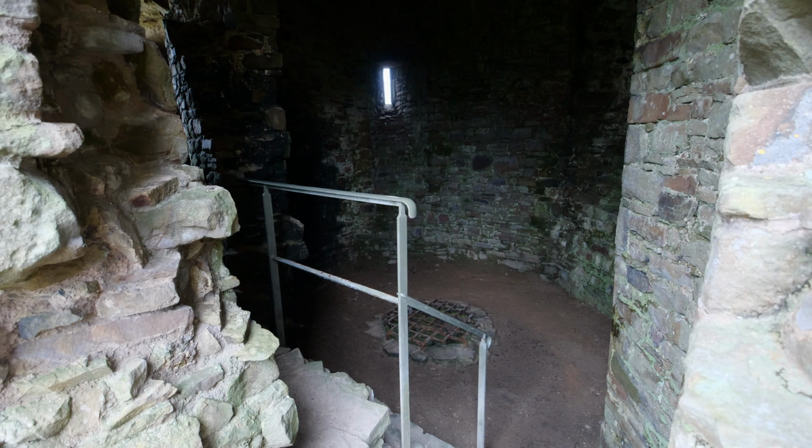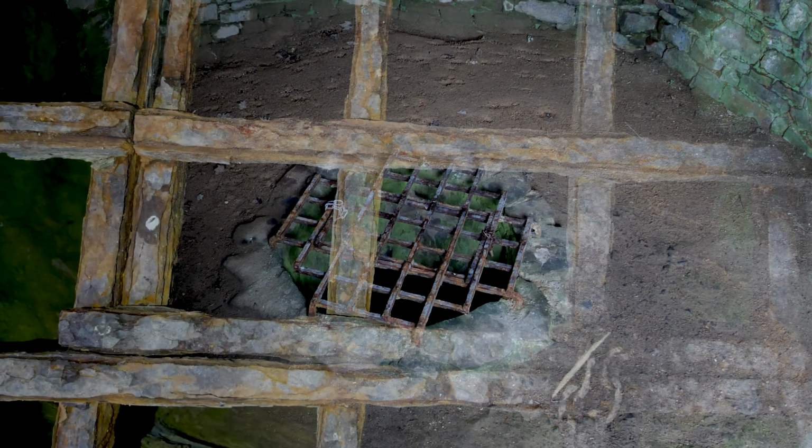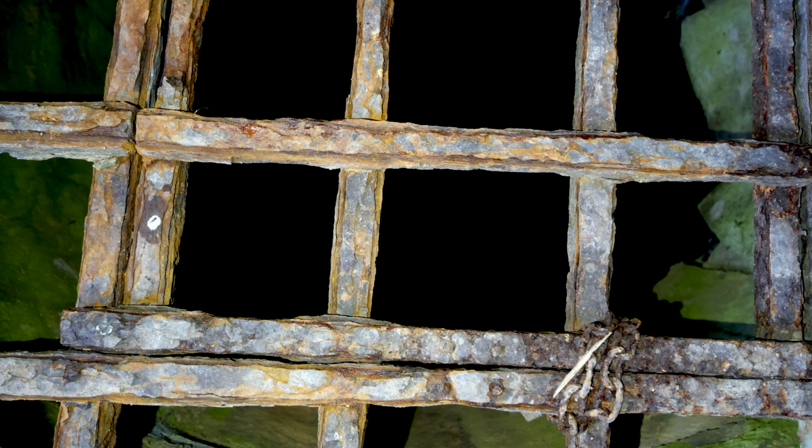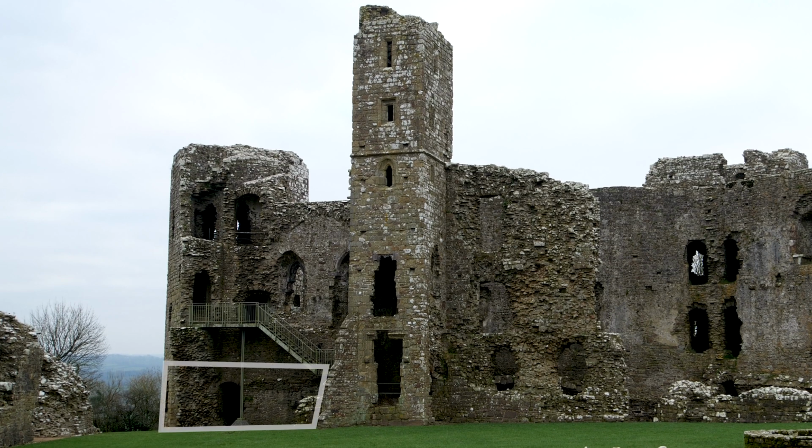So I've come into this really peculiar room. I don't know what it would have been for. It looks kind of dungeony and it's got a pit in it that looks almost like a well, but they've got a well outside. So I'm wondering if it's an oubliette, but I didn't think this was the kind of castle that would have an oubliette. So outside and above there's a chapel and the chapel tower, but I don't think this has anything to do with that either.